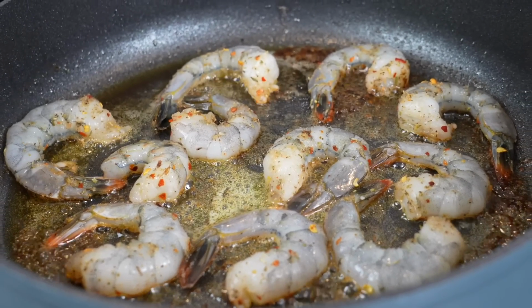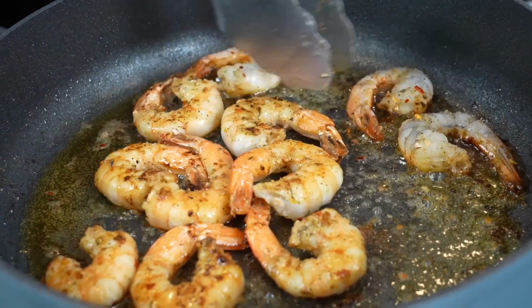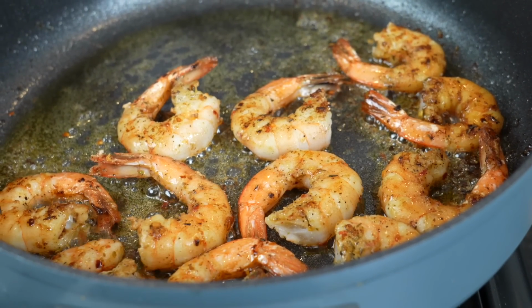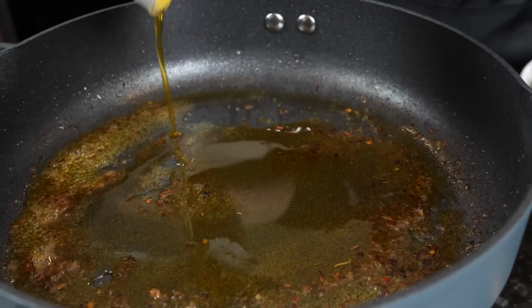I'm leaving the tails on, but that's totally optional, guys. If you wanna remove the tails, then by all means, you can do so. Just cook the shrimp until it's beautiful like so. The shrimp should be 145 degrees internal temperature, and then it's safe to eat. Once you have the color that you want and they're cooked through, we're gonna go ahead and remove the shrimp, leaving behind all that amazing flavor in the bottom of the skillet.